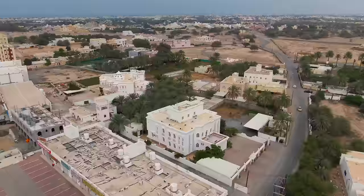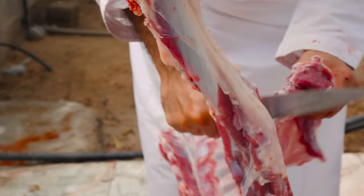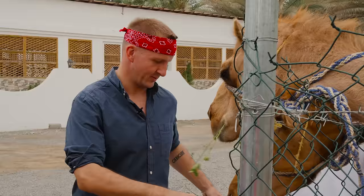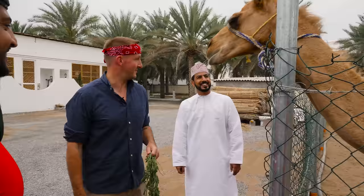We're headed to the house of Ahmed's longtime friend. Together they run Official Oman Travels. But today, they're showing me a side of Omani culture that few travelers get to witness. Don't take off my finger, please. Yeah, they don't bite. It's kind of close.